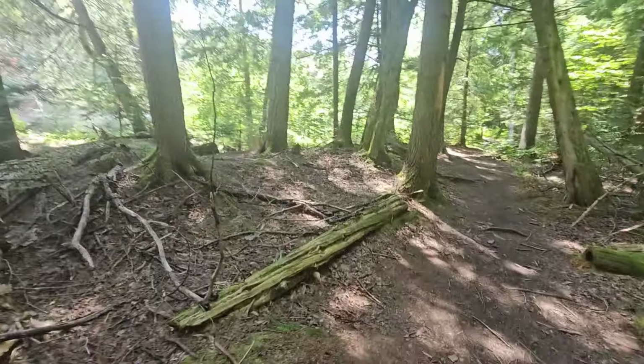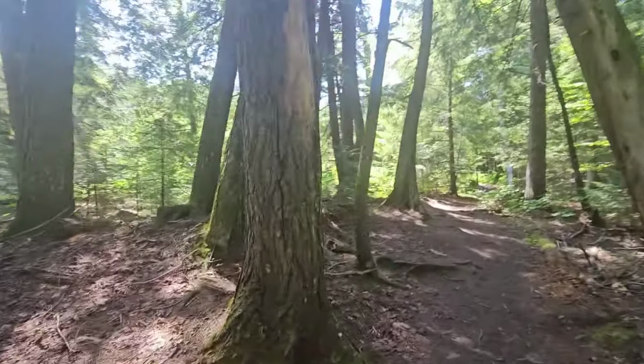That is Brett, doing a tick check. He's just doing a tick check.